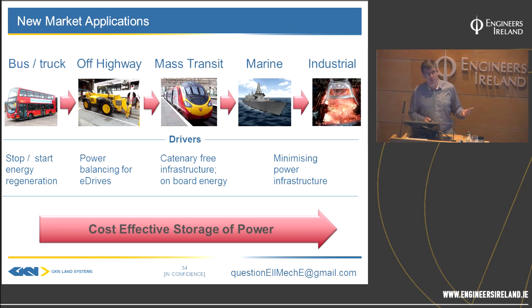So a train doesn't do an awful lot of stopping and starting, but certainly city trams do. So the ability to do that on board, it's actually carrying the energy around with them, that's the big thing for them. Marine and industrial, which are more or less the same thing, and big marine is effectively a great big floating factory. It's actually about being able to store the energy near where you need it. If you've got a flywheel capable of storing up energy, when you want to use a huge amount of energy very quickly, you can use it out of the flywheel.